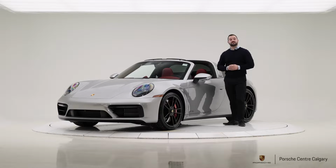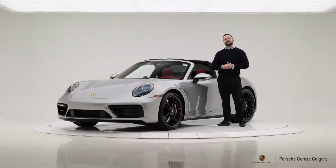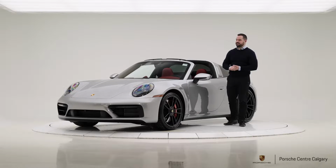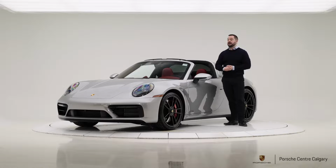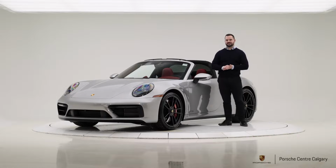Hi, I'm Colton with Porsche Center Calgary, and I'm here today with a very exciting piece of pre-owned inventory. This is a 2022 911 Targa 4 GTS. Really awesome car. I'll speak in general terms about what the Targa 4 GTS is, and then we'll dive into the particulars of this example.